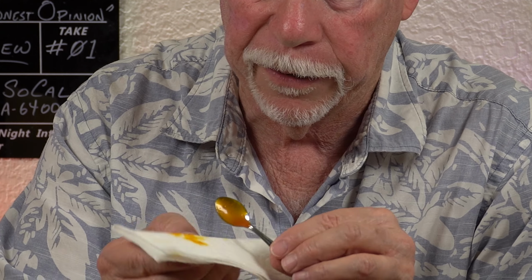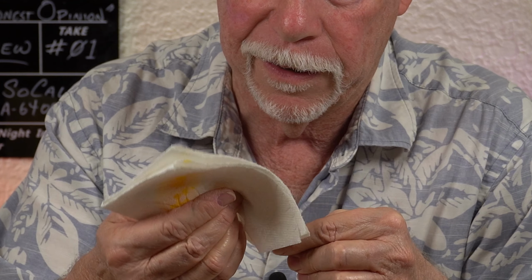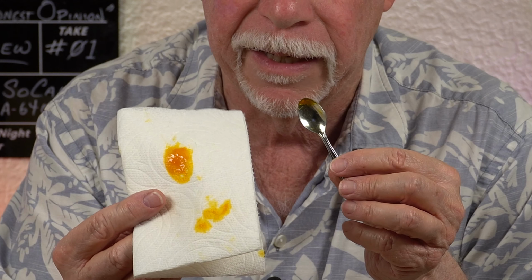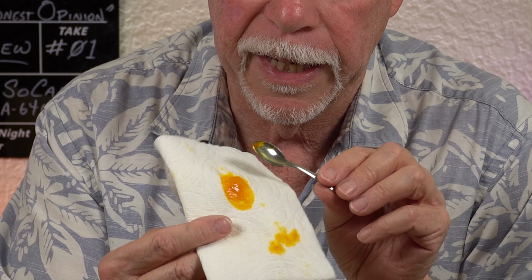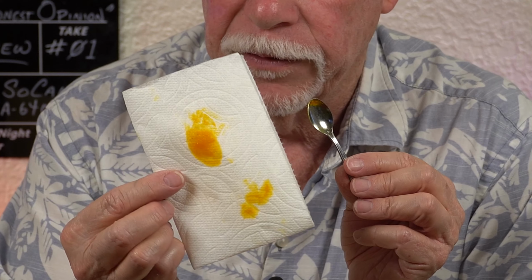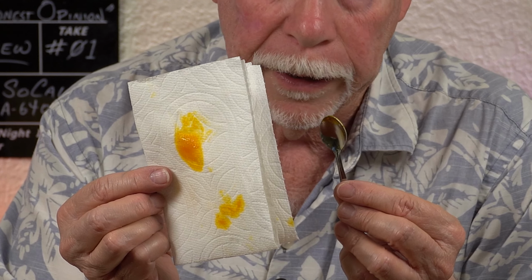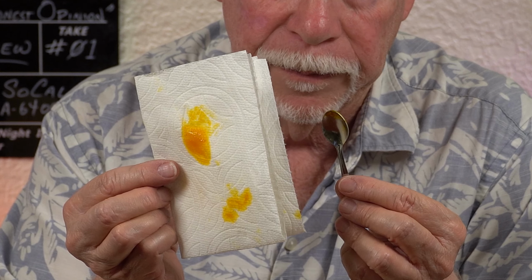And I will tell you, and here's a paper towel, I'm going to just wipe the spoon off. Let me just dig right in there. And what you're going to see is a yellow to orange color. Again, if you've got a quality oil like this, that's what you should see. And again, it's a solid when it's cold and an oil when it is at a slightly warmer temperature.